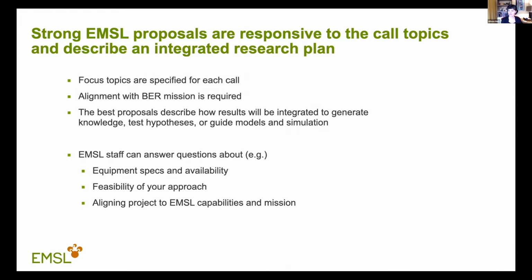One of the other things that you can do to ensure that you are making a strong proposal is to contact EMSL staff. Staff are available to talk to you about equipment, availability, specifications, what kind of tools we have. They can discuss the feasibility of your approach and talk about ways to ensure that you're aligning your proposal to our capabilities and our mission.